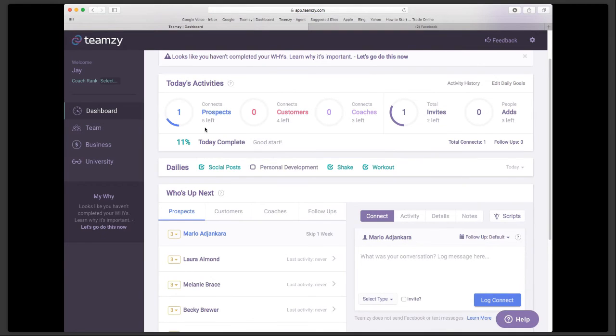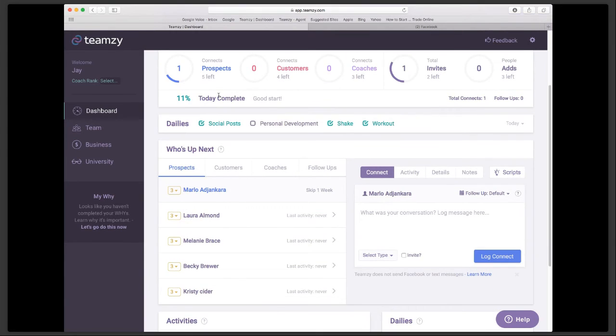And because I've logged a connect, we'll see here that in my today's activities, I've logged 1 of my 6 for the day, and it lets me know how many I have left, how close or how far I am to meeting my overall goals. So we head back to the dashboard. I would be able to do the exact same thing for my customers and the exact same things for my coaches. So that's ultimately going to be your Who's Up Next list in a nutshell.